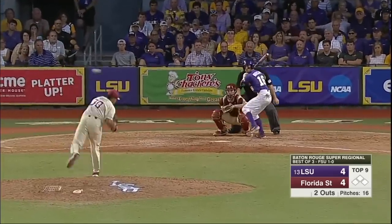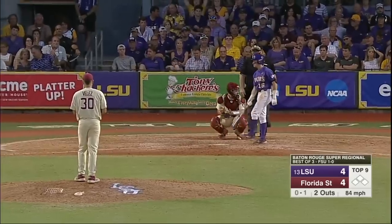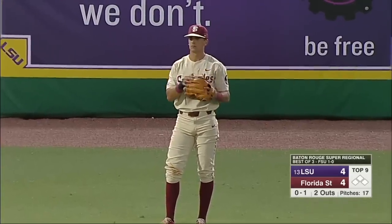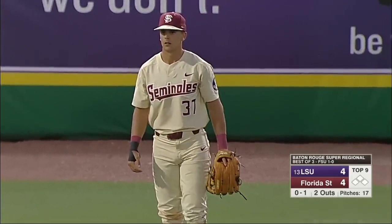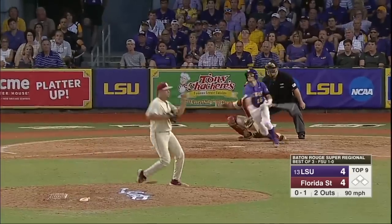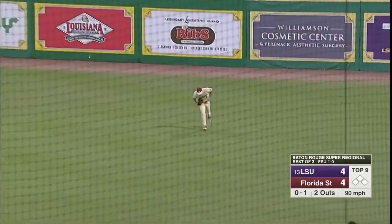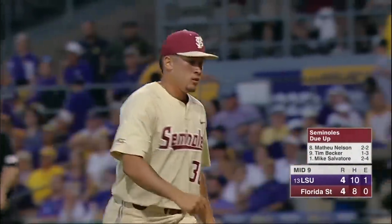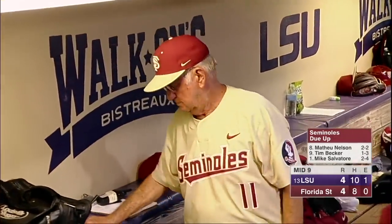This is Brant Broussard. And Broussard looks at a first pitch strike. Becker's ready to go. Fly ball to shallow right. Albert takes care of it. It's a 1-2-3 frame worked by Velez. He's fired up. Florida State comes to the plate with a chance to win it and send Mike Martin back to Omaha.